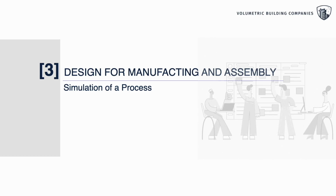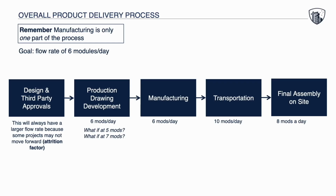Okay, so a really big and important stakeholder in the product design process is manufacturing. We're going to now take our wood timber affordable housing product that we've spent the last few slides thinking through with design thinking and whatnot, and understand that in the context of design for manufacturing and assembly. The first thing to remember is that manufacturing is one step in this overall process.